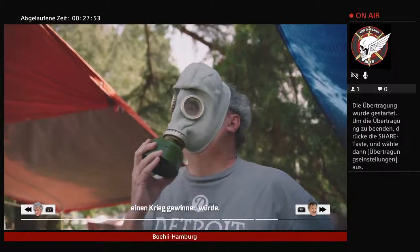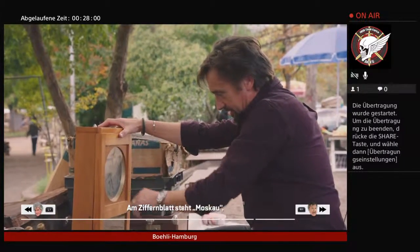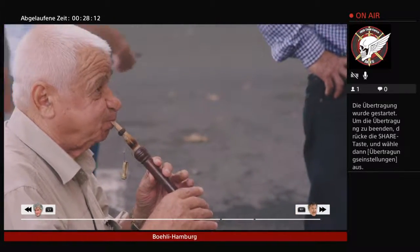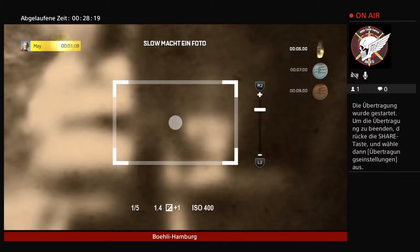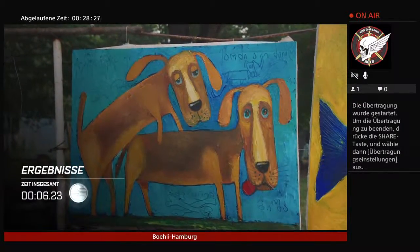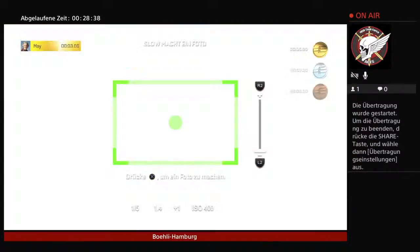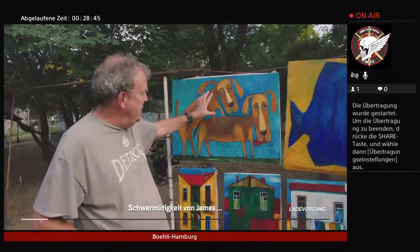I'm not sure they would have been able to win a war like this. This is a Russian wall clock. It says Moscow on the dial. It works. Is it a Soviet one? Yeah, a Soviet cine camera. Now, come on. How much is the record player? We're going to do a selfie. Another way that they've captured the lustfulness of the lady dog and the wistfulness of James.